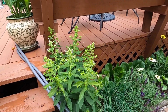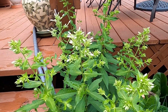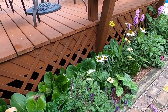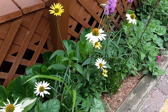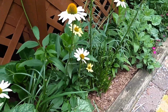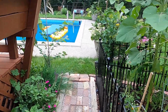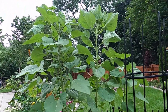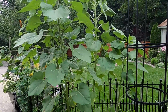I have a lot of David phlox which bloom white, and they are starting to bud up. A few of them are opening in other parts of the yard. And my Cleopatra coneflower is really pretty. Oops, there's a weed. Pull them when you see them, guys. That's the easiest way to do it and keep up with it. Here's some more of those gigantic sunflowers. These haven't quite opened up yet.